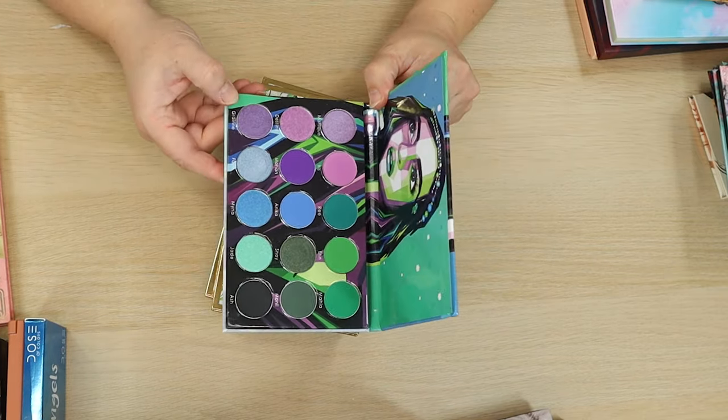This is the Age of Opulence by Beauty Bay. Love this palette. This is definitely staying. And then also the Wilderness palette. Same thing. Love it. It's so stunning. I have a red here, so it's fine that I got rid of the other one. And I also have a red over here. I'm doing good with the reds.